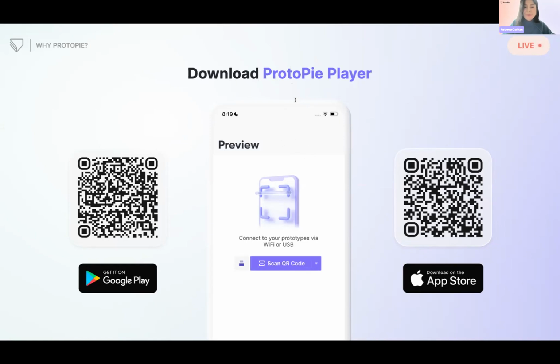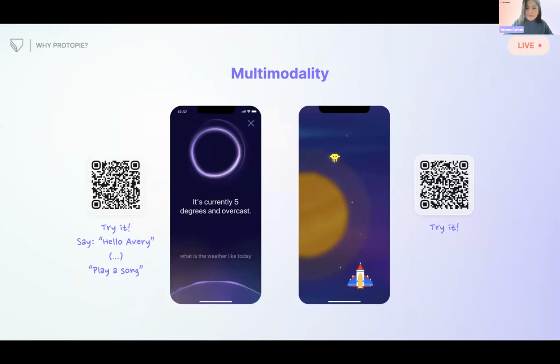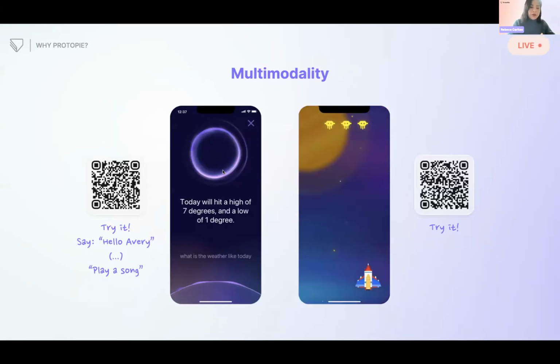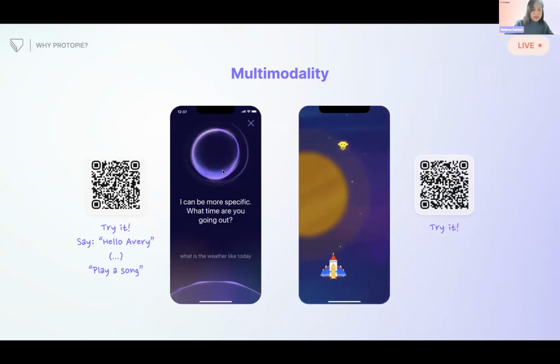Okay, great. Some people might already have it, right? If you have already been testing out with ProtoPie, this is the second most important thing to do, have it on your phone. Okay, so now let's go to the next slide. Sorry. And you can scan QR code and start testing the prototype on the left.